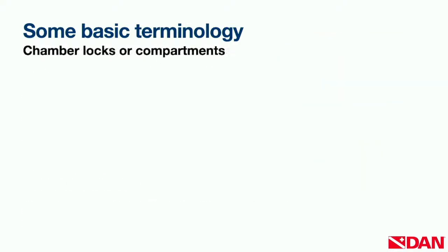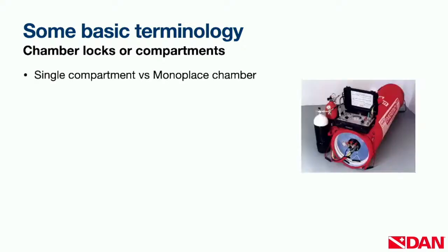Then you'll hear us talk about locks, and what is a lock and how does this fit into a chamber. Again, it tends to get a bit confusing. So we'll have a single lock or single compartment chamber, which you can see a pretty illustrative picture of there. We often have divers saying, we can get hold of one of these portable, flexible chambers. Can we do recompression in them? And the answer to the question is, you could in theory, but we don't.